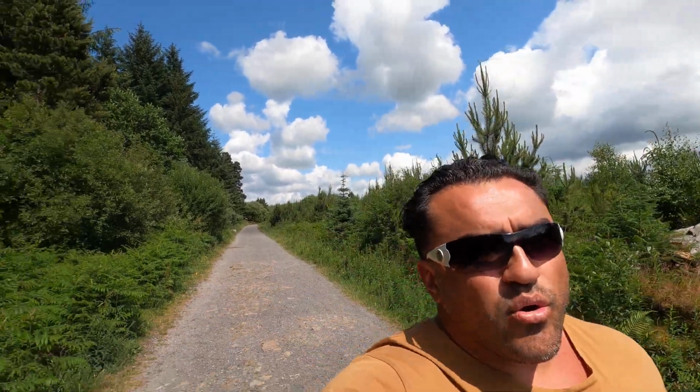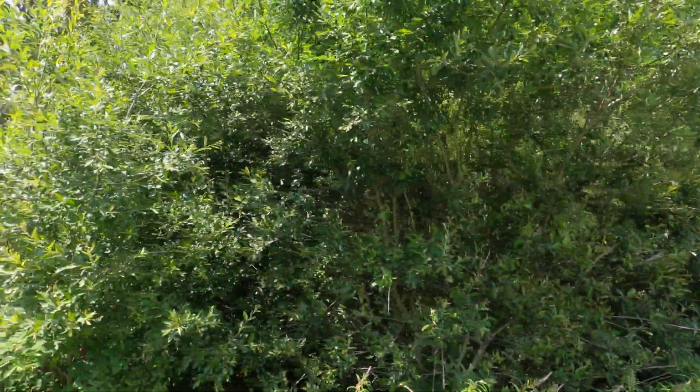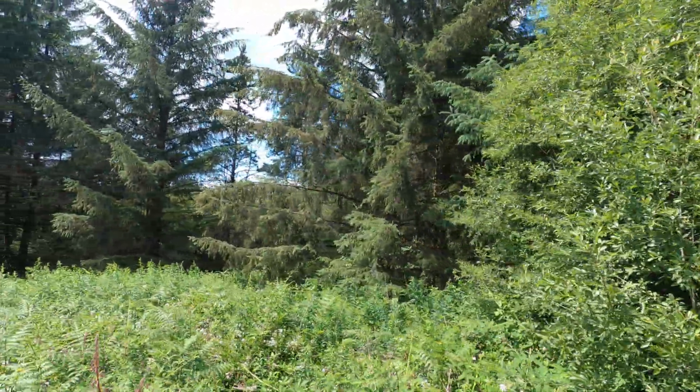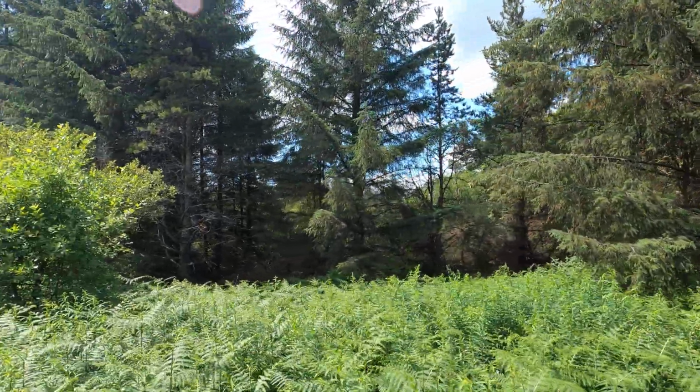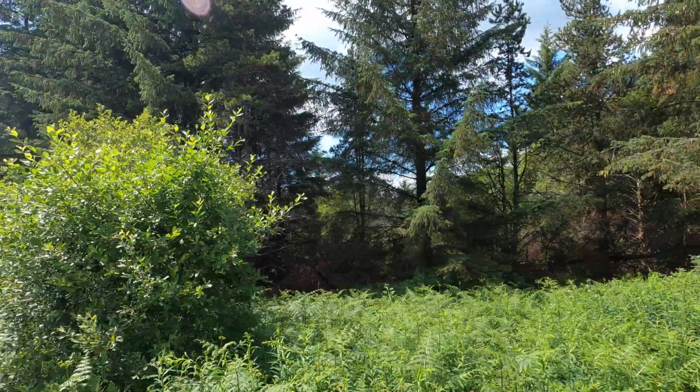That's all I need for my hiking experience. One of the things I like most about hiking is the smells. Oh my god. All this oxygenated air. Beautiful. What's up, all my US people? Did you guys think that Wales looked like this? I mean, I heard about it, and I'm experiencing it. Beautiful.